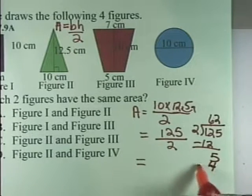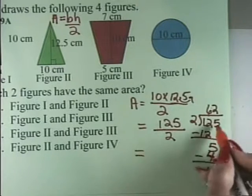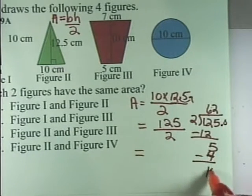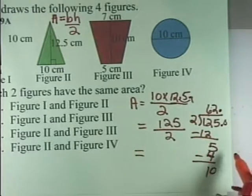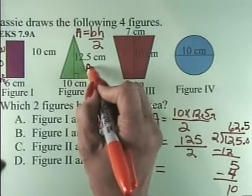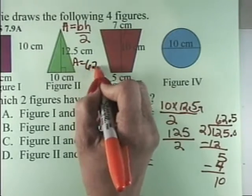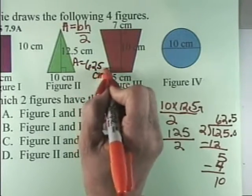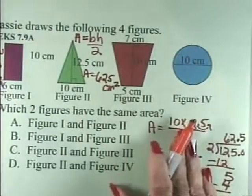Now, when I have something left over, what do I do? Add a 0. Okay, I add a decimal and a 0 and bring it down. And then I have to bring that decimal up here. 2 into 10? 5. So the area of this one is 62 and 5 tenths square centimeters. Okay, is that the same as the first one? No, it isn't. Okay, let's go to the third one.